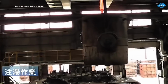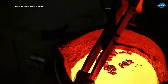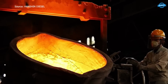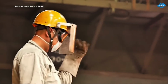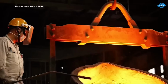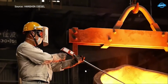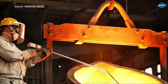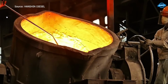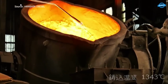The molten metal is heated to 1,343 degrees Celsius, with a second phase reaching 1,363 degrees Celsius for different casting needs. Pouring is a coordinated task where timing and consistency determine casting integrity. Skilled workers guide the ladle to pour the molten metal evenly into the mold cavity, minimizing turbulence and reducing the risk of defects. Throughout the process, temperature monitoring systems ensure thermal stability.